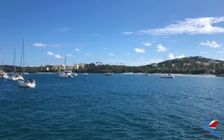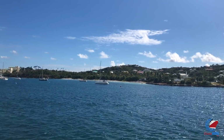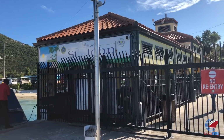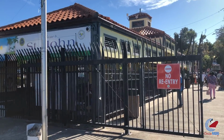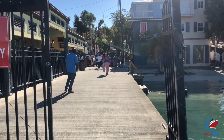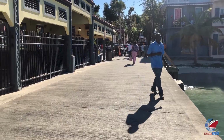In closing here, I want to offer you a couple of tips. So if you're looking to take some great photos, both of St. Thomas and St. John, on the ferry ride back and forth, make sure you sit at the top, but just realize it does get hot up there, so bring plenty of sunscreen. Carry cash on the island. The US dollar is accepted everywhere.